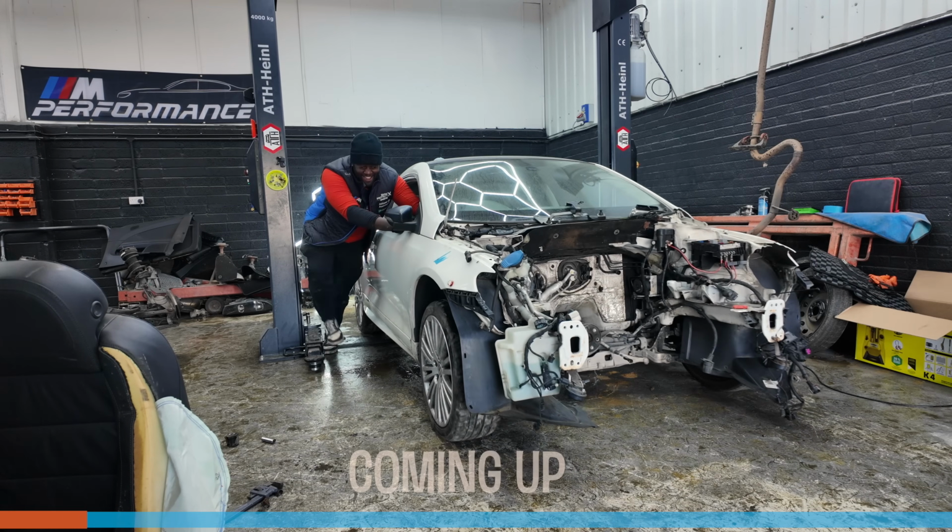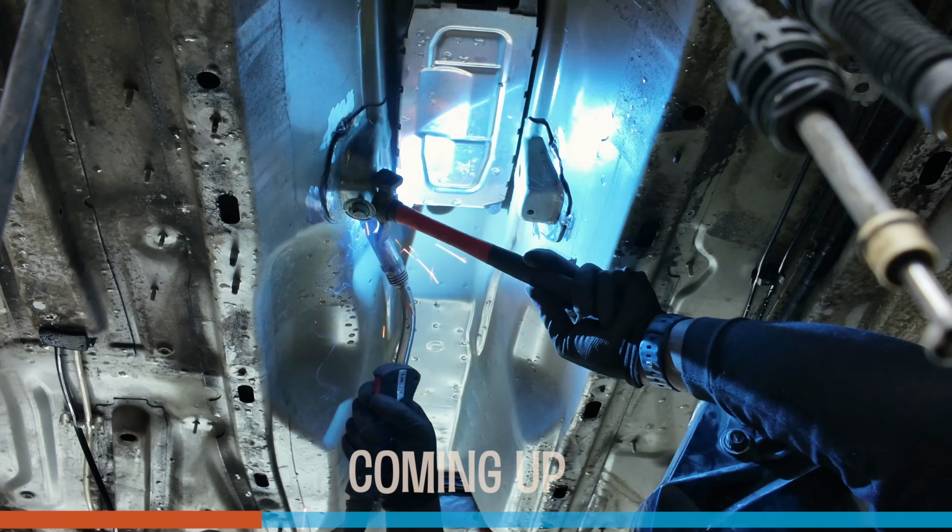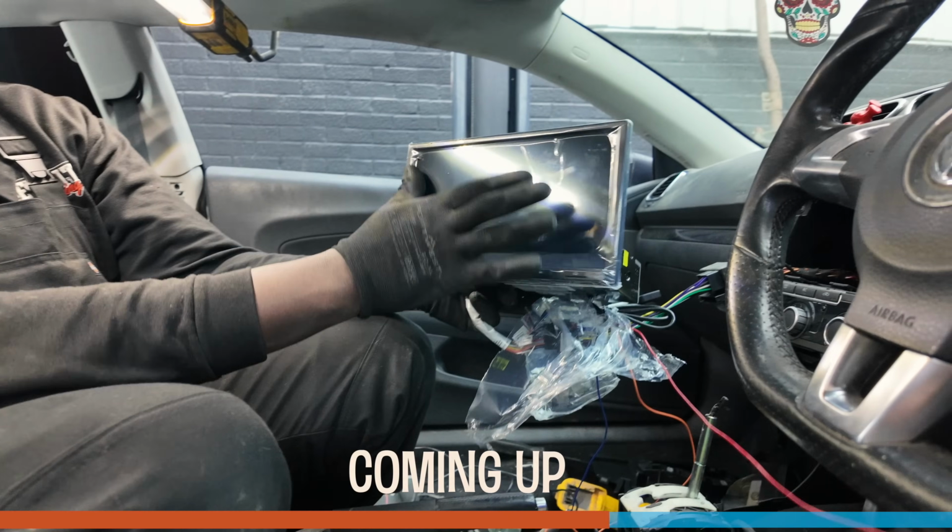It's actually working, man. First time that's ever happened. The exhaust is in. Bang on the money. It is very bouncy though. Look at the size of the screen. I think we're now making the fastest off-road Scirocco.